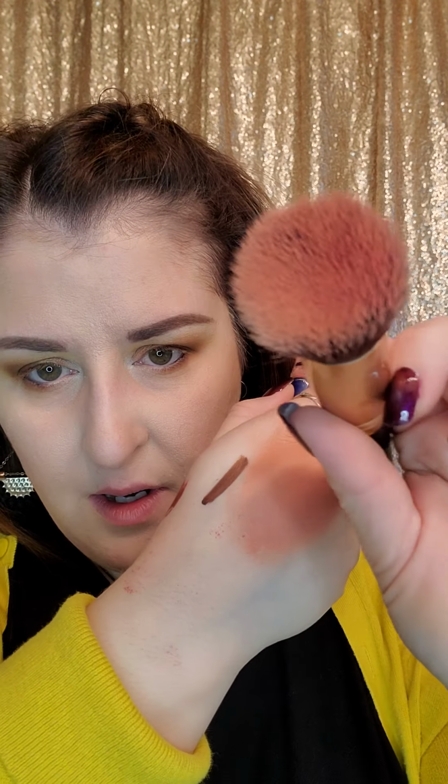Now I have a dedicated brush that I use for blush because you don't need very much blush. So the key is to really mash it into your brush until you can't really see any product. You can see the bristles are changed, but you can't really see a blob of product. So I'm going to brush that over my cheeks.